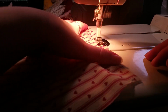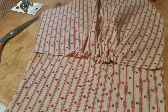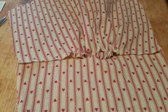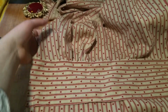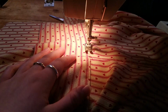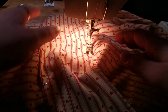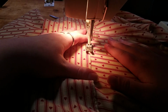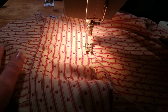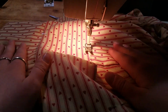After adding more material, I ran a gathering stitch where I had marked with my pins, and here's what it looks like. And you know when you're done gathering as soon as it becomes the same length as the bottom half of the vest, so you don't have to worry about the size there. Then I cut this roughly 4-inch wide strip to top stitch to the waist. And this was just the old waistband of the apron that I stole it from, so I didn't really have to do much sewing there. But I think it was in a tube form, so yeah, a 4-inch wide tube that was pressed.